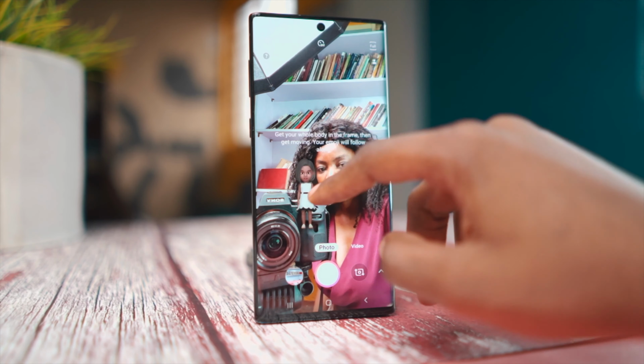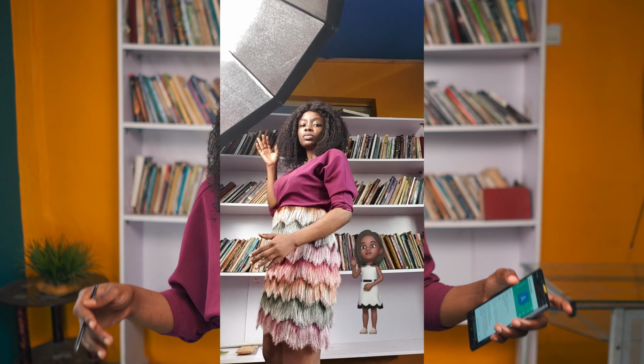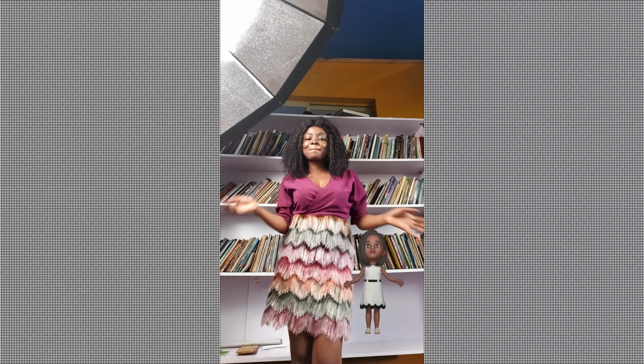Another thing that is quite mind-blowing is bringing live 3D objects. With this, you can actually move and watch your 3D object move along with you. Like I said, I'm not sure how many times I'm going to use this, but it's actually a great feature to have nonetheless.